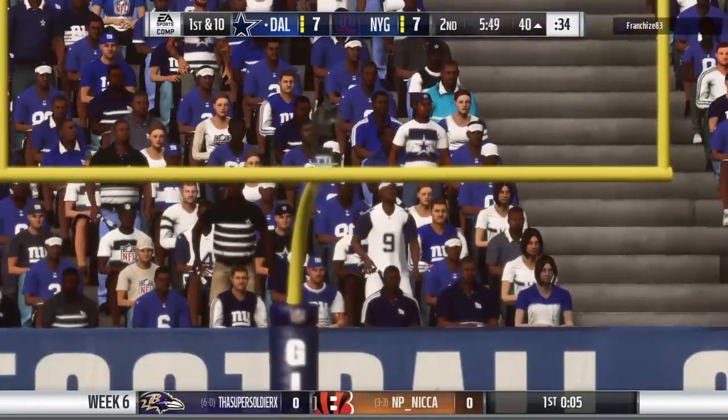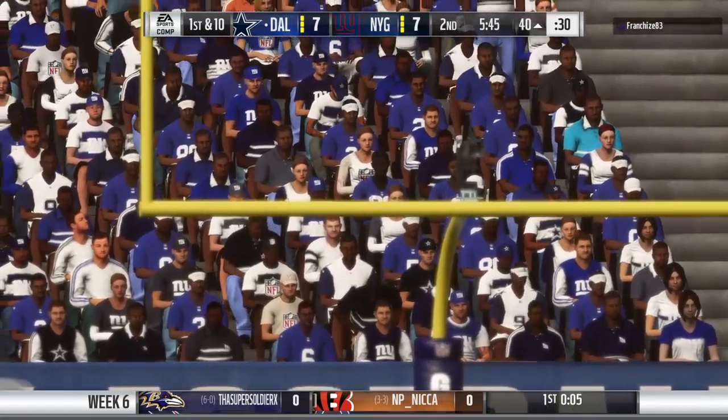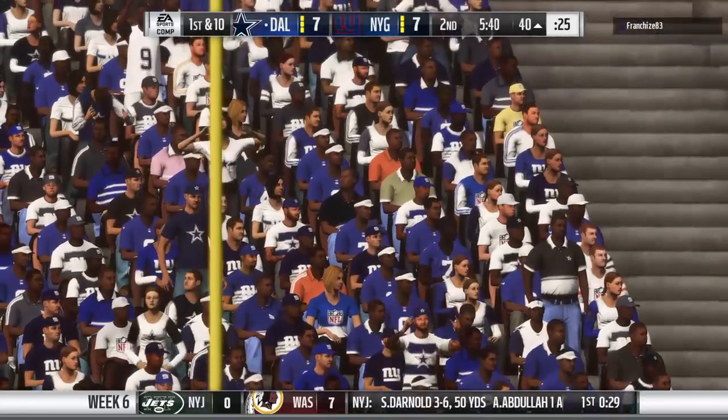We always talk about having to read defenses and how complicated that is. Well, this was an excellent read. Read the pressure and got rid of the football before it even got to him for a nice gain.